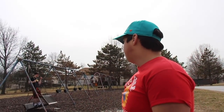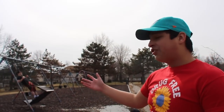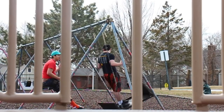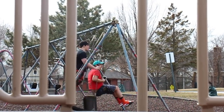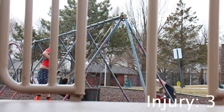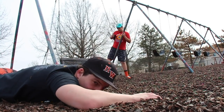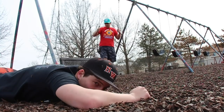Alrighty guys, that's everything you could ask for in a swing set. Hey, be careful there, that's not what that's for. Chip paint, 10 out of 10. These swings suck! Jordan. I don't know what that is, but that is not a swing. It's a swing? No, it's not.